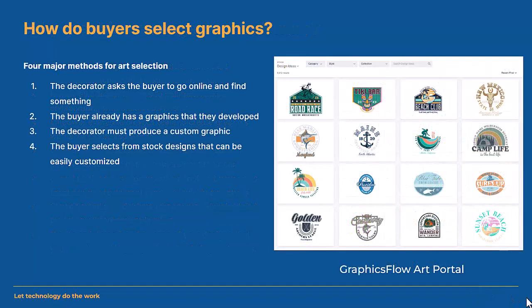I'd like to talk a little bit about how buyers select graphics. So in my opinion, there are 4 major methods for art selection. Number 1 is the decorator asks the buyer to go online and they find something and they come back to you, and then you're forensically recreating that artwork. You have all the additional overhead in getting that produced and the time delay and things of that nature. So that's not necessarily the most optimum way of doing it.